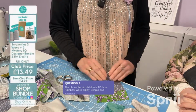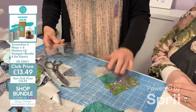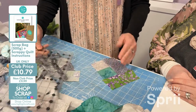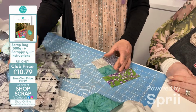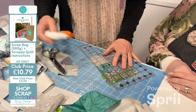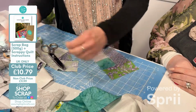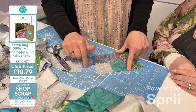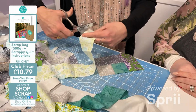So we are just working our way around. That was the first one, and then we did that one. Now, depending on where you go, you'll get a rectangle, but if you follow around and go there, then you'll get a square. All you're going to do is just trim along this line. Once you get going, wherever you've got two seams, that's the one you're going to cover and sew down. Let's just tack up that side.